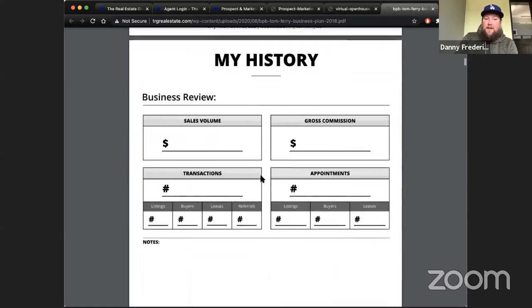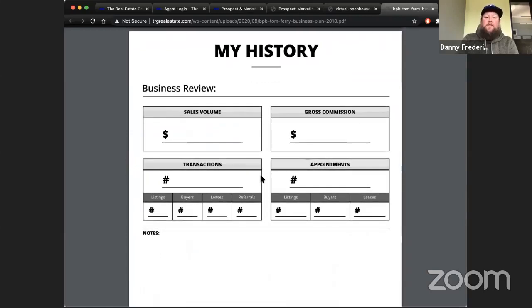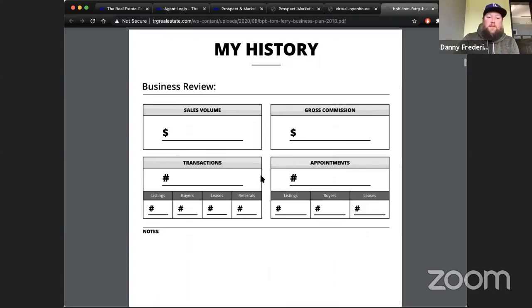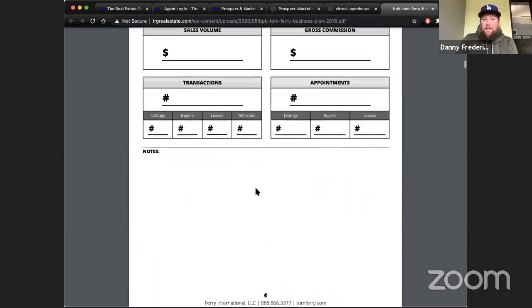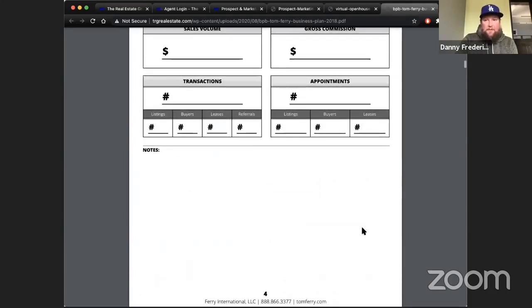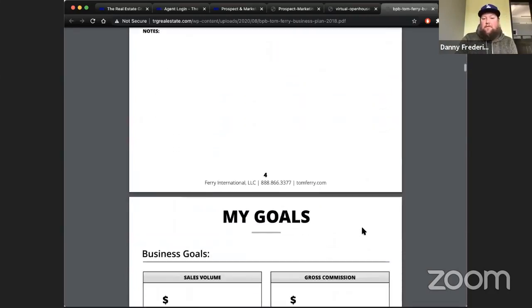The first page here is just like your business review. So this is where it's up to you to go back and find out how many appointments you did, how many transactions, what your sales volume was, what your gross commission was. So that's stuff that you would fill in. A number of buyers, leases, referrals. And this is really just information for you to write down as your reference point as you go through this. I think it's about a 10-page form to fill out.